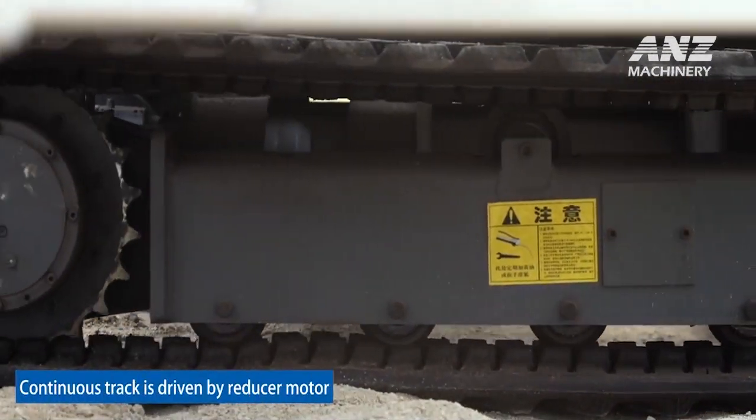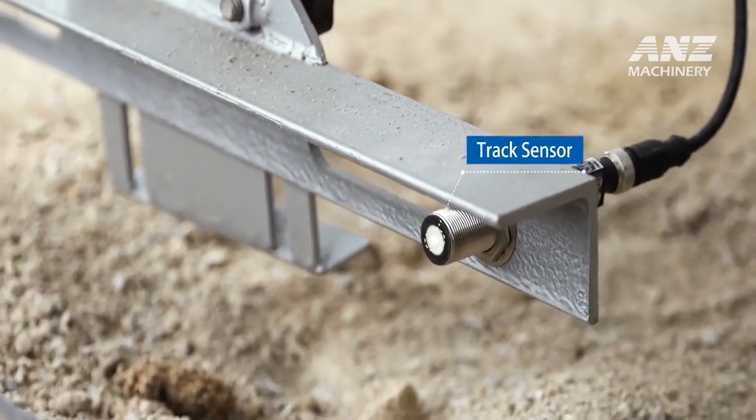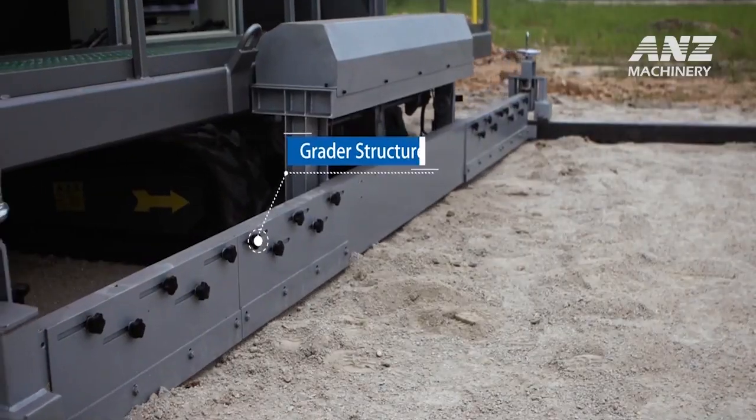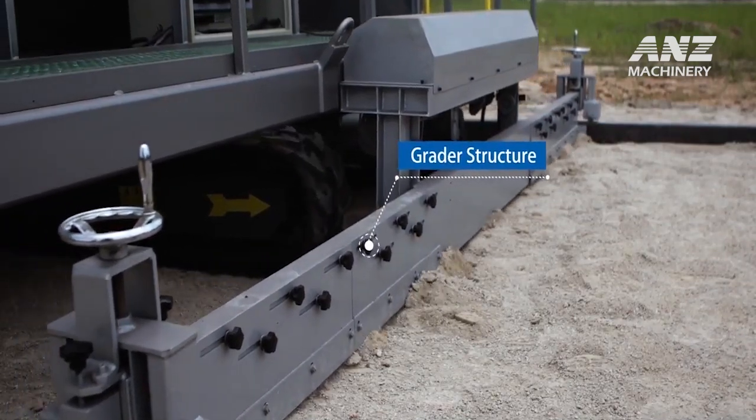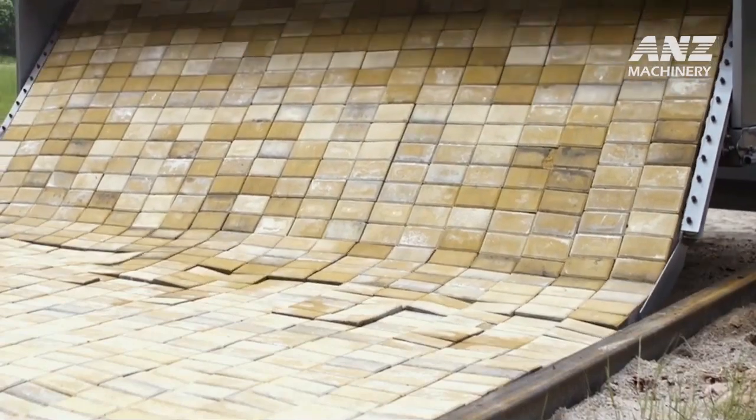The high-tech paver ensures uniform brick placement, enhancing the durability and aesthetic appeal of roads and walkways. Upgrade your construction game with this innovative machine that saves time, energy, and resources while delivering exceptional results every time.